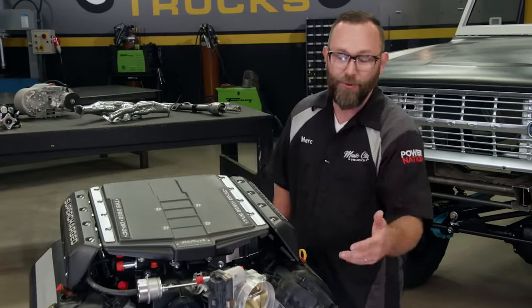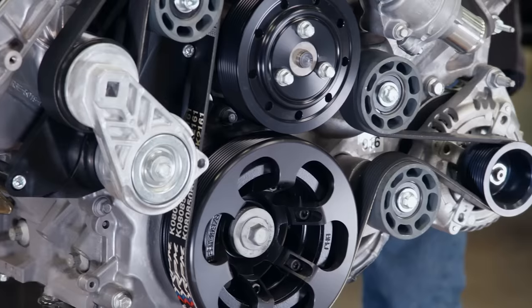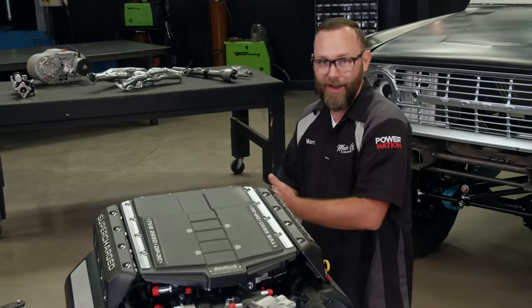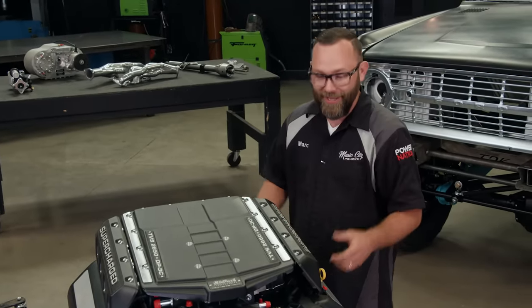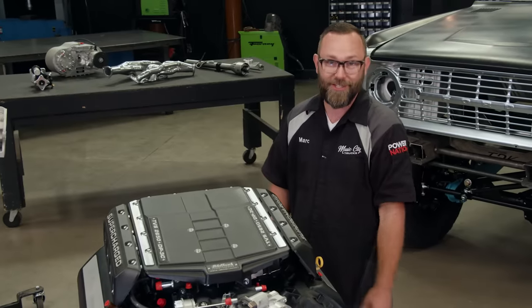It's got a full 8-rib belt drive, so you don't have to worry about anything like belt slippage, and then it comes with all the other components that you need to get this thing installed, the controls and the wiring and everything like that. So you just hook up a few wires, add some fuel, and this thing is gonna make our Bronco scream, but we're not stopping with just this engine.